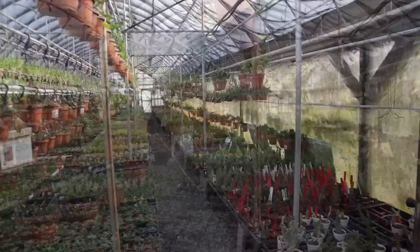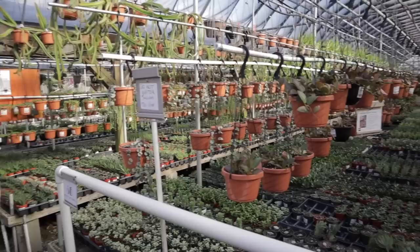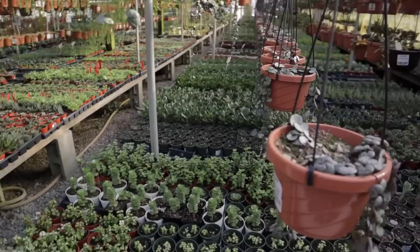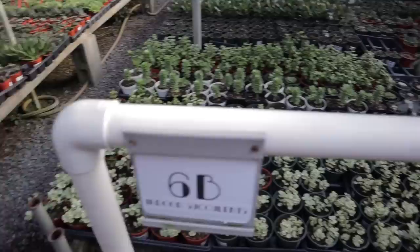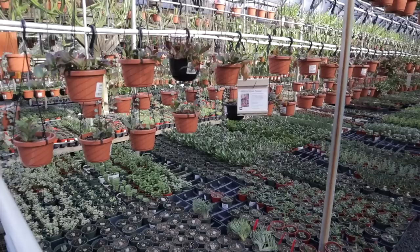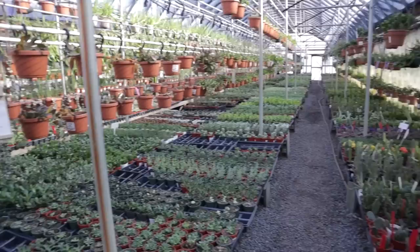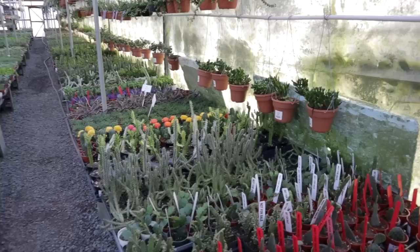Coming into arguably my favorite section in the entire store, which is the cactus and succulents and Hoyas. They just have the best selection of stuff that I have never seen before. The prices are amazing. I'm excited just walking in here and looking for 2 seconds at the plants, like literally right here, let alone all of these plants. This is my happy place, guys. This is my happy place.